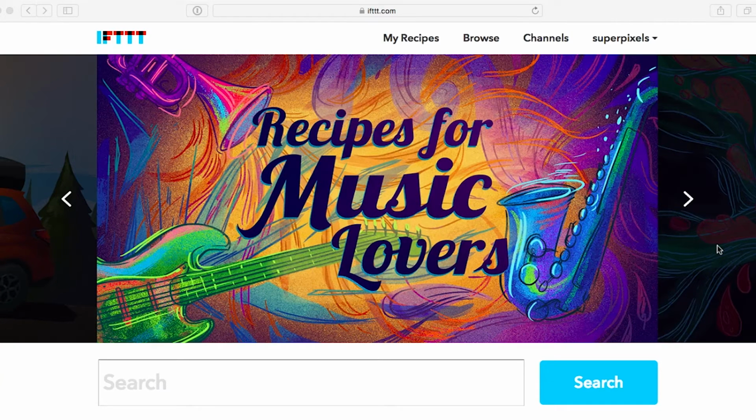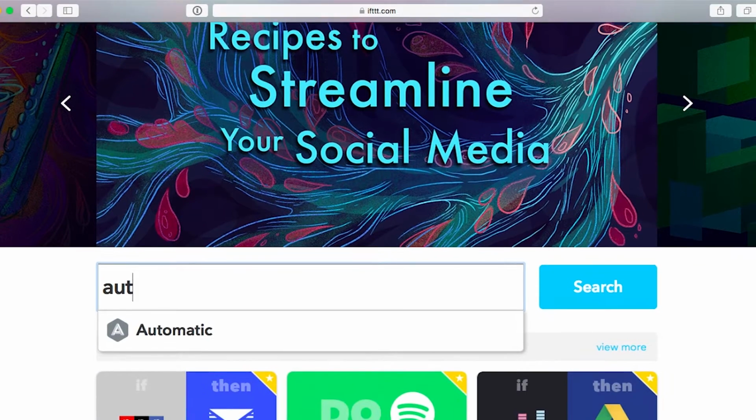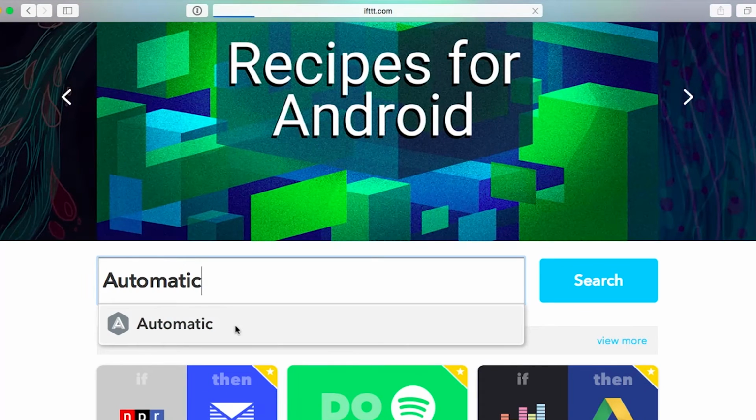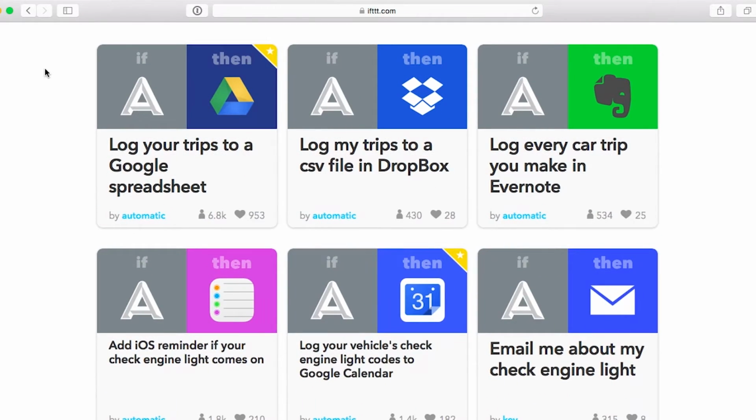Okay, one of the coolest things about Automatic is not so much Automatic itself, but the fact that it can basically trigger events based on your arriving home or leaving home. So if you have something like a Nest, you can use this thing called IFTTT. And here you can see they have what are called recipes. Now, for some of you, this might be old hat, but if you've never seen this before, this is pretty magical. I actually have this one enabled.